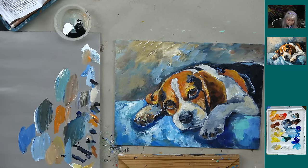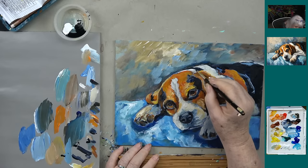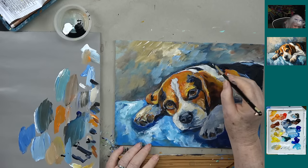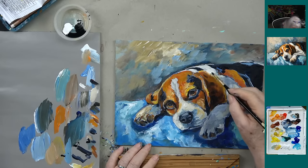But one of my favorite things, people always ask, what do you like to paint? I love painting animals. I absolutely love painting animals. You also like to paint water, you like to paint flowers. I like oceans and water and... Well, absolutely. I'm trying to think of the things you don't like to paint.